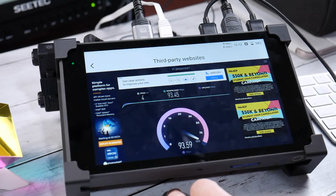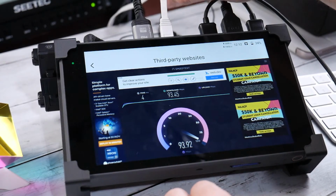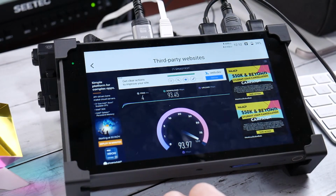Sweet, also 90. That's good. I'm plugged in over Ethernet, which is probably helping. All right, so we've got screen brightness, frame rate, fixed frame rate. Oh, that was really good to see too. I'm glad they added the fixed frame rate option because I didn't like the variable frame rate. I felt like that was weird. So that's good.